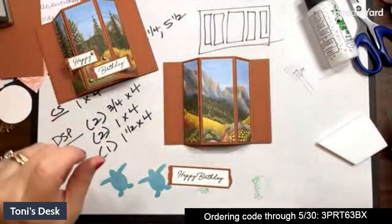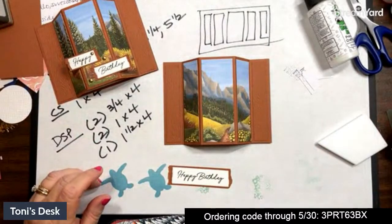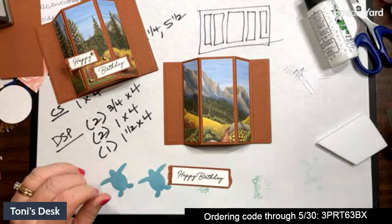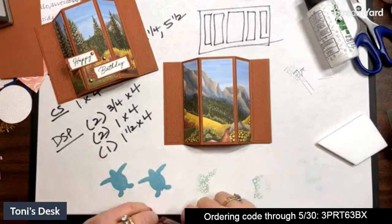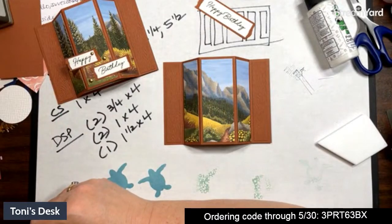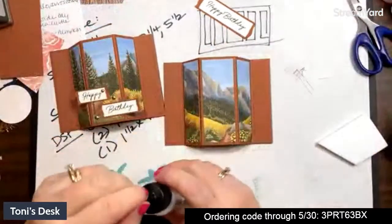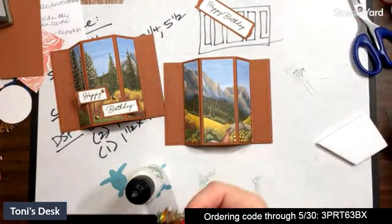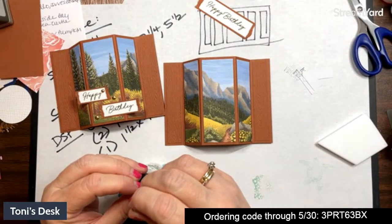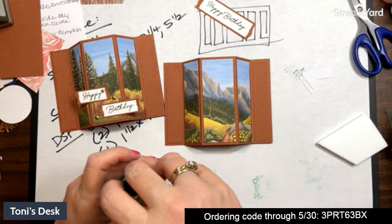Let me grab these. No, you know what? You get the idea. We can actually be done 10 minutes early. Hey, Di. So let's look at, I'll just bring back all the ones we made, okay? After I get this pin in my glue.